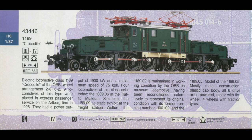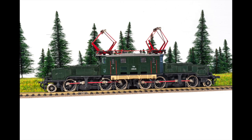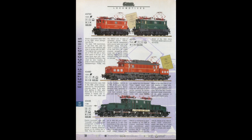We're going to follow a 1994 Roco number 4149A. It's the crocodile, only for the Austrian railways. It's 1189.05 for a model number, and it's in fur green, not the Swiss reddish.